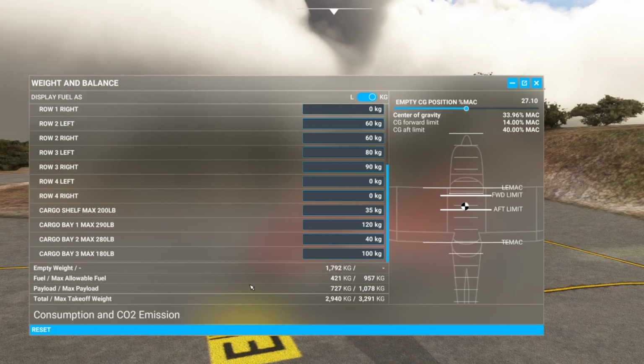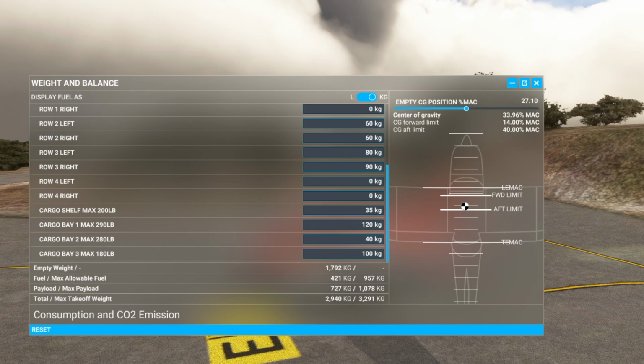Otherwise, our CG and everything is set. So let's just check. Our takeoff weight is 2940. And our app says our takeoff weight is 2847. So we're about 100 kgs more in the sim, which is probably just because of the empty weight.